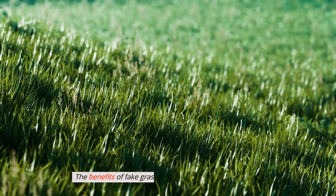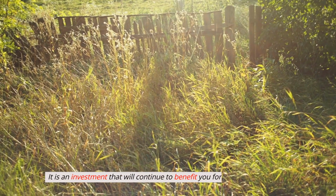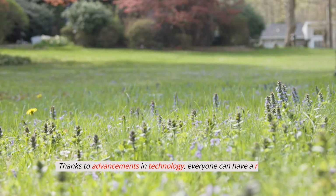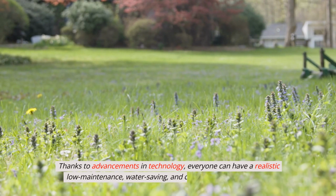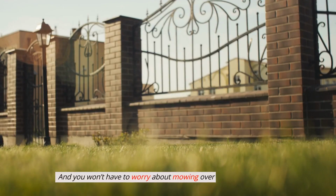The benefits of fake grass go way beyond just how it looks. It is an investment that will continue to benefit you for many years to come. Thanks to advancements in technology, everyone can have a realistic, low-maintenance, water-saving, and consistently beautiful lawn. And you won't have to worry about mowing over the weekend either.